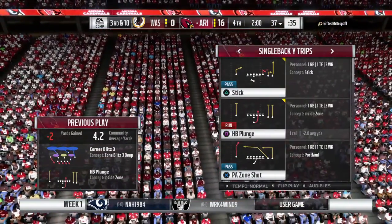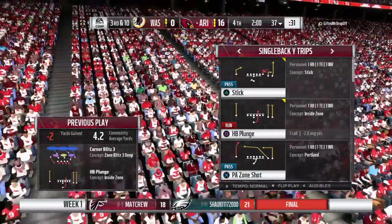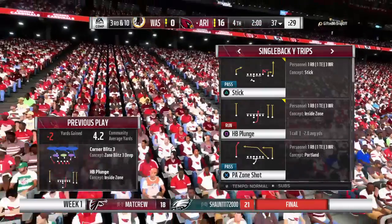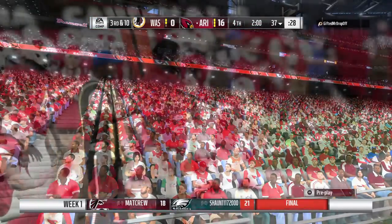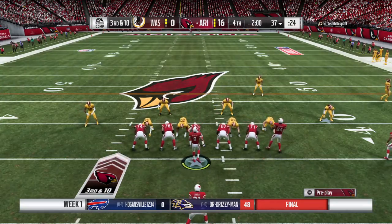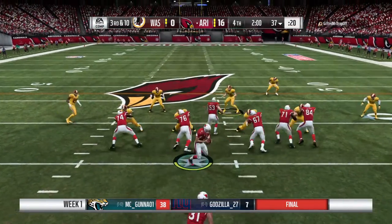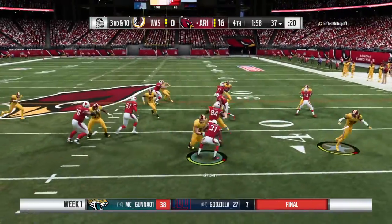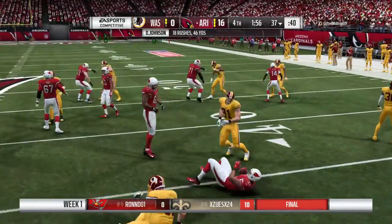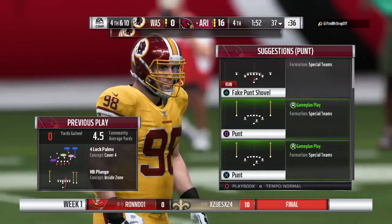Time for a break. We'll come back to wrap this one up after this. The Cardinals on 3rd down, lacking much success, just 2 for 7 to this point. This is 3rd and 10. Here's Johnson. He's been busy this afternoon. No gain there on the play, and that's going to leave him with a 4th down.